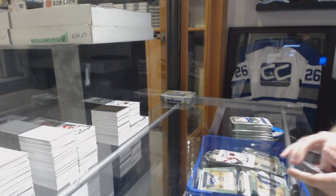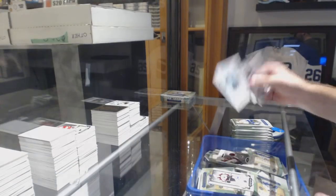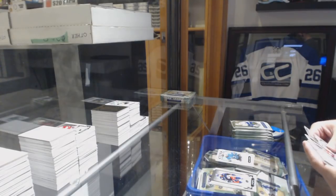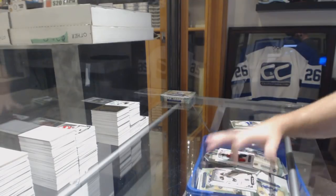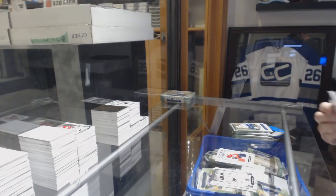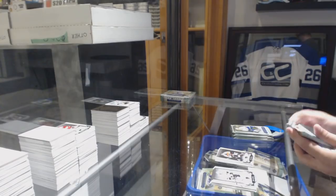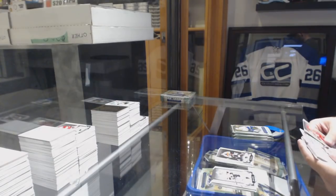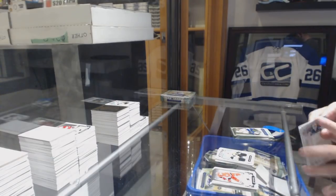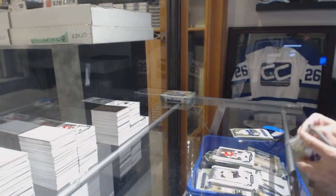Tyson Jost, year one rookie sweaters. Dylan Gambrell, rookie to $9.99. Henrik Borgstrom to $4.99 dual rookie jersey. Ron Hextall to $5.99 base parallel. Zach Aston Reese, rookie to $4.99 dual jersey. Number to 45, Dominik Hasek.